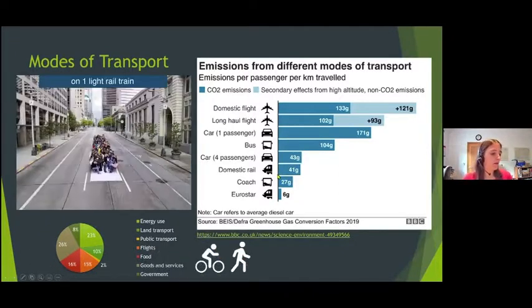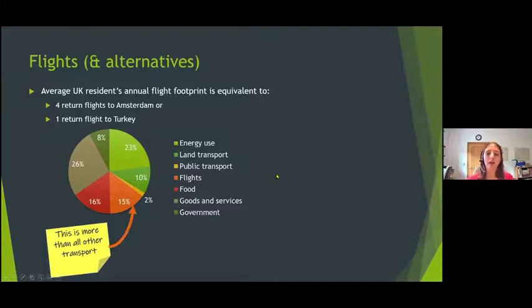But that means that the emissions from flying tend to be a big part of the average person's carbon footprint. So the average UK resident apparently typically flies the equivalent of 1 return flight to Turkey per year, or 4 flights to Amsterdam, which isn't as much as you might think actually, but just that amount of flying emits more carbon dioxide than all the rest of an average person's transport put together. So 15% flying, 10% land transport, and 2% public transport. I guess that's public transport on land probably, and or sea. So yeah, flying is a biggie really.